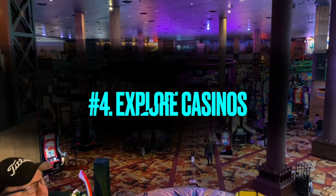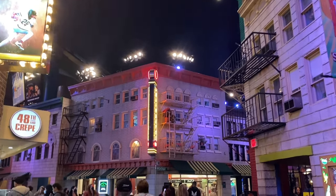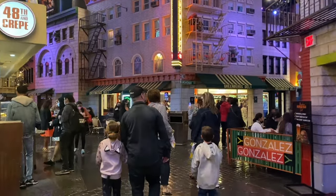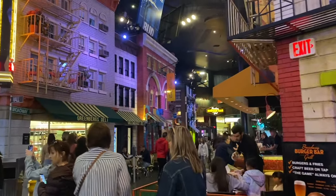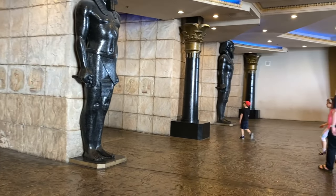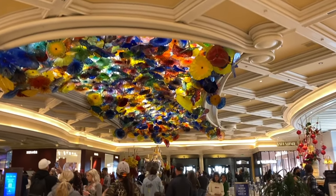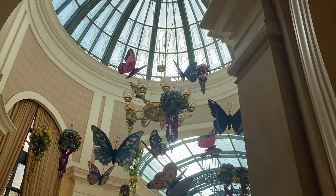It is Friday morning and the kids are up and full of energy, so we decided to go walk up and down the Strip and show them all of the different casinos in Las Vegas. One of my favorite things about Las Vegas is how all of the casinos come with different themes, decor, and design. From the cool indoor city of New York, New York, to the ancient Egyptian style of the Luxor, to the vibrant colors of the Bellagio, there's always something incredible to see, and a lot of the time, it's free.